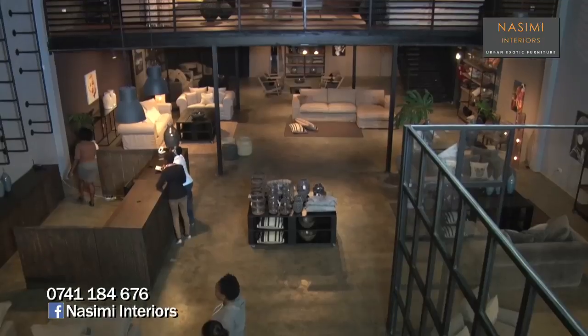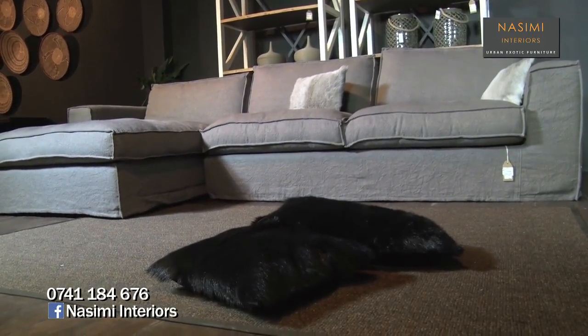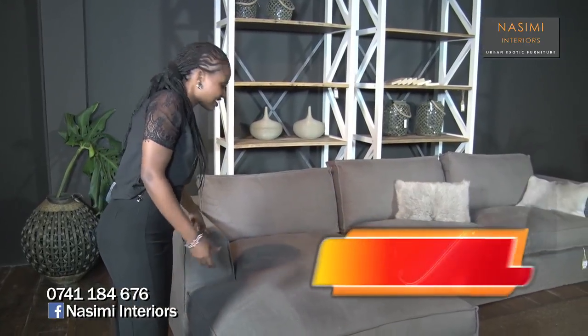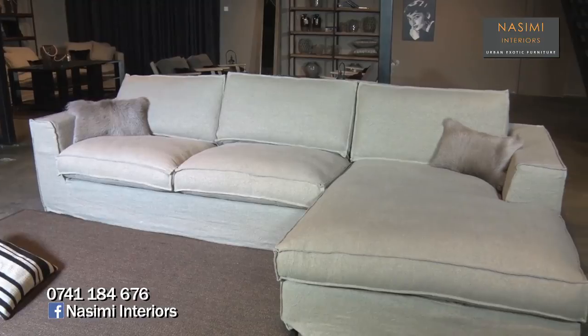Nasima Interiors, there's a fusion of both modern and classic look. For example, this is another living room setup. The sofa is called an L-shaped sofa, left chaise, and it's made of wrinkled linen. It has that rustic feel. It's removable, with feathers and foam.